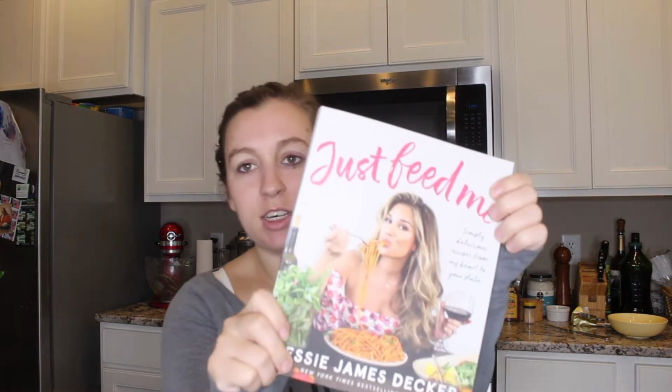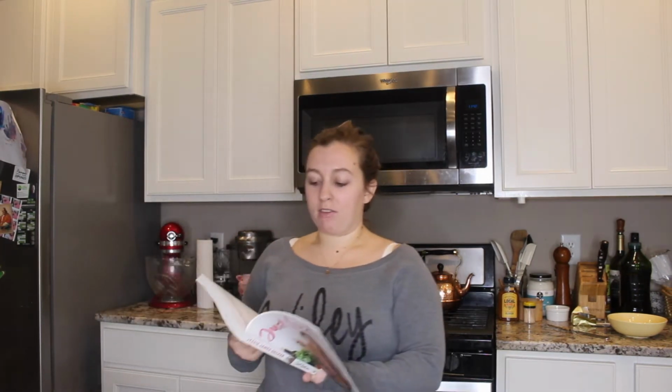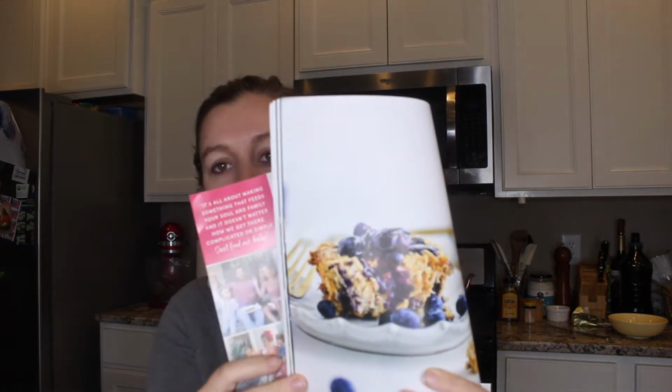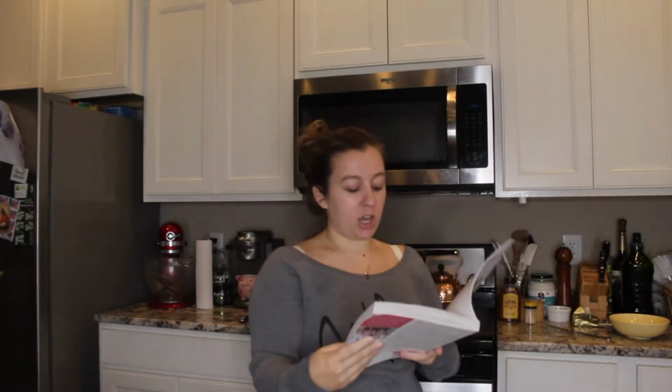We are actually using only this cookbook because I just got it and I was really excited to use it for all of our meals today. For breakfast this morning, we are having the oatmeal bake with blueberry syrup. We're not going to put the blueberries inside because we wanted to make sure that Felicity didn't become too much of a mess, so we're going to put the blueberries only on top, and then Matthew will have some on the side.